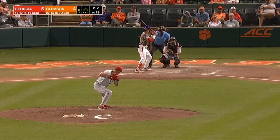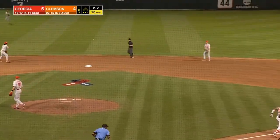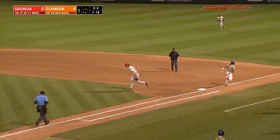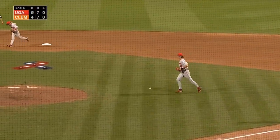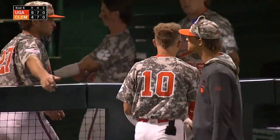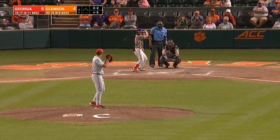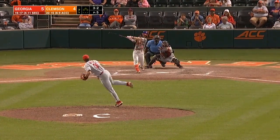There's Scott Strickland back in the Georgia dugout, as a 1-2-3 inning for Raidans as Canarella grounds out. 6 complete at Doug Kingsmore Stadium. It's 5-4 Georgia. But he was terrific. Wheels.